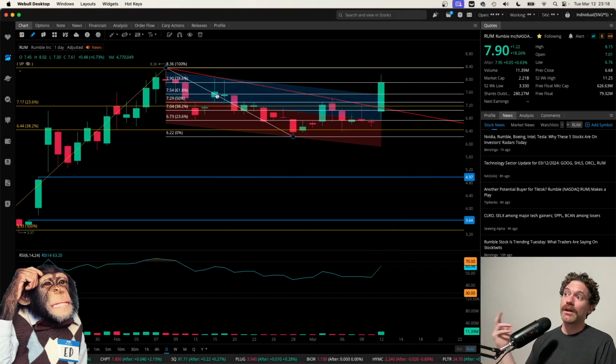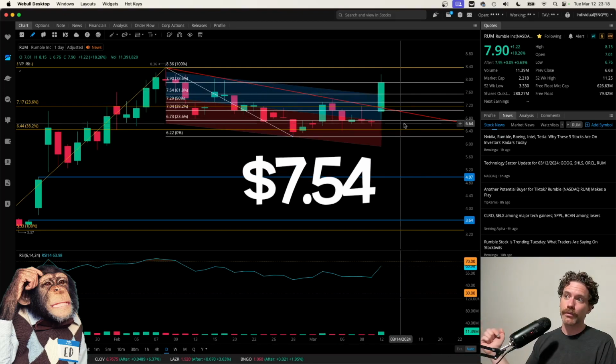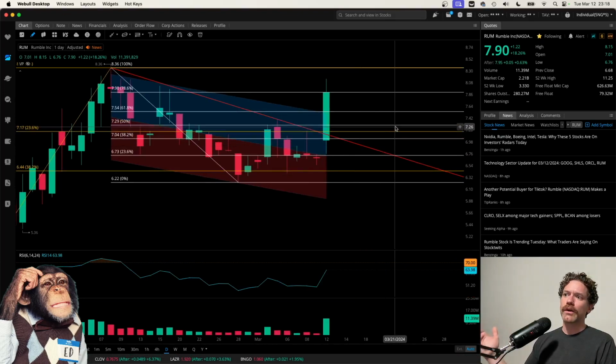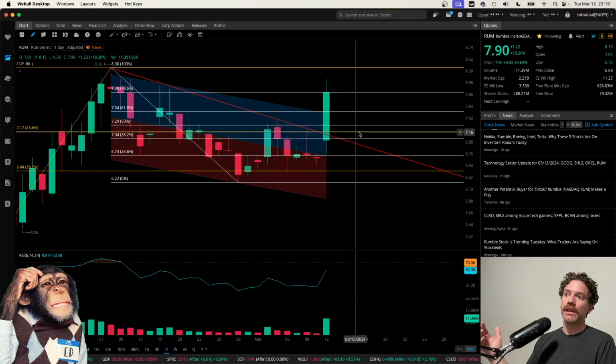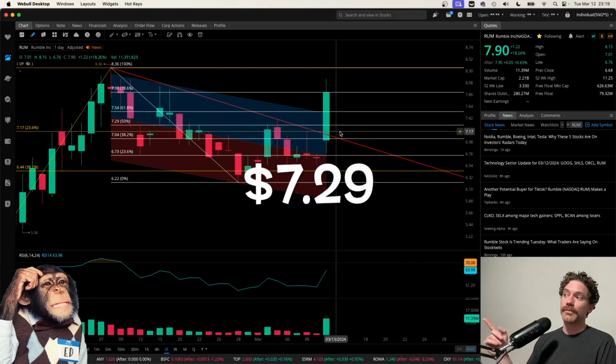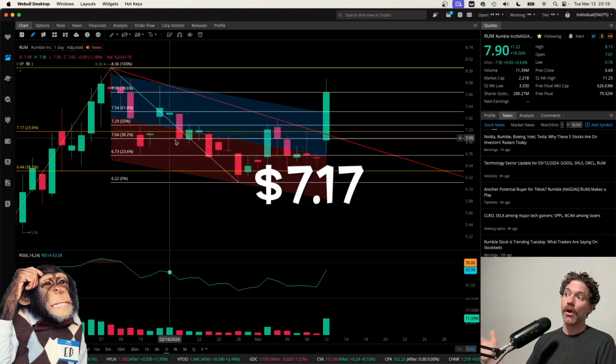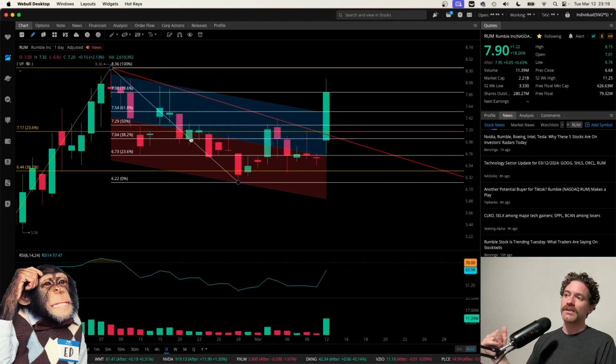Like, for example, the 618 at a price of $7.54. There could be a little pullback to that. But what I find more compelling is a pullback to one of these three lines here, one being the 50% retracement at a price of $7.29, the other being this yellow line here, the 236 at a price of $7.17, or the 382 at a price of $7.04.